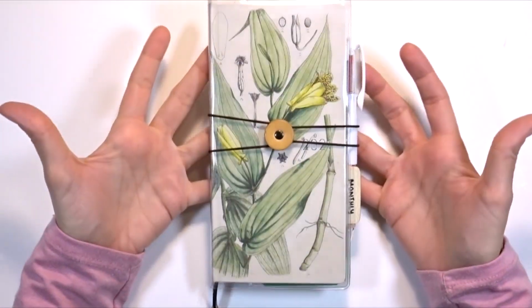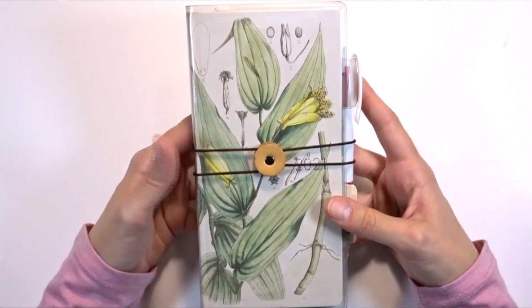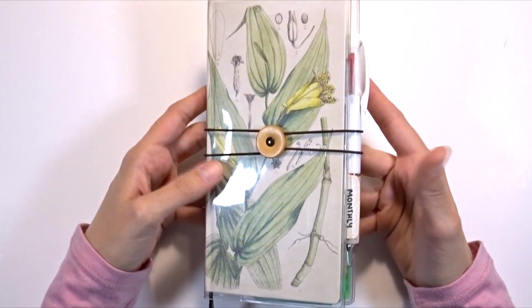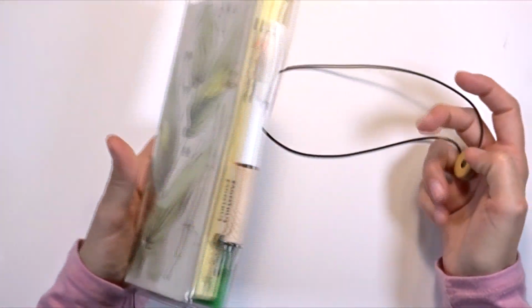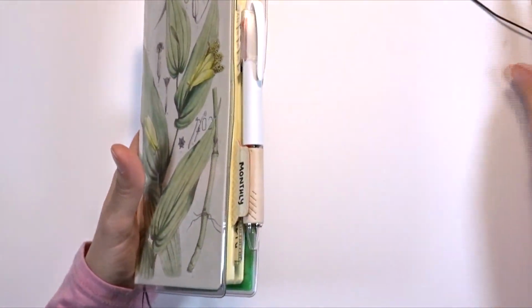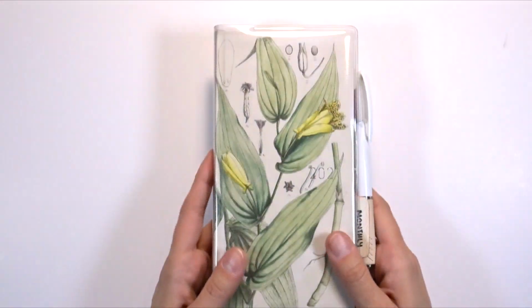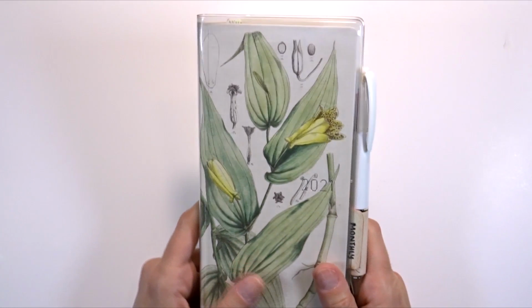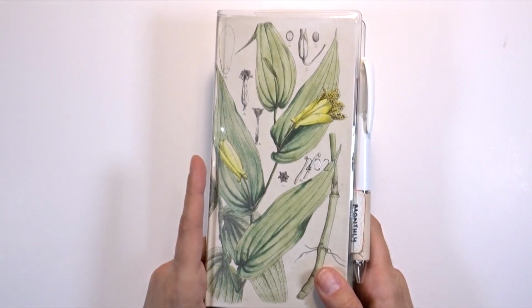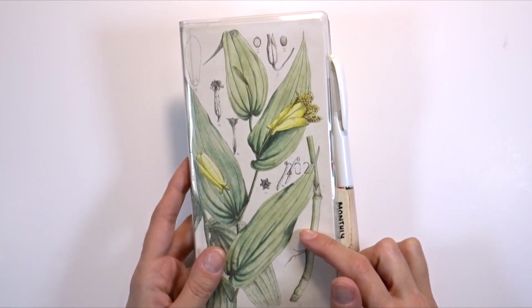Okay, so the first planner I'm going to talk about is my Hobonichi weeks. This still is, because 2021 isn't over, my main planner, my main personal planner, because I do have a separate work planner, which we'll see in a minute. But this is my main personal planner. I really love this size, as I've mentioned in previous videos. This is not my first time using a Hobonichi week. I've used one for 2020 and it worked really, really great, which is why I bought one for 2021.